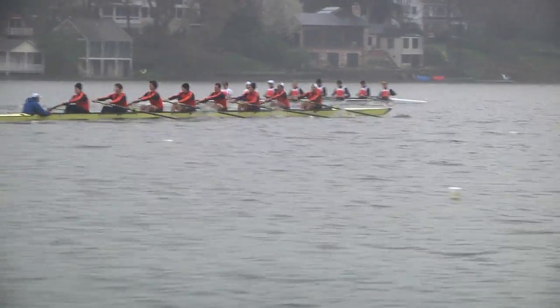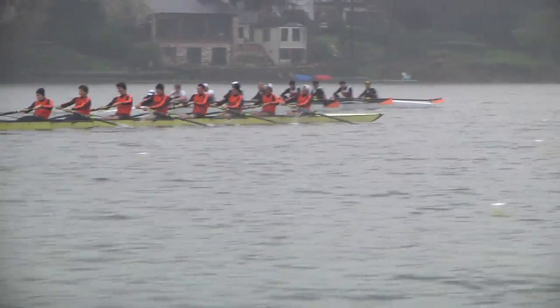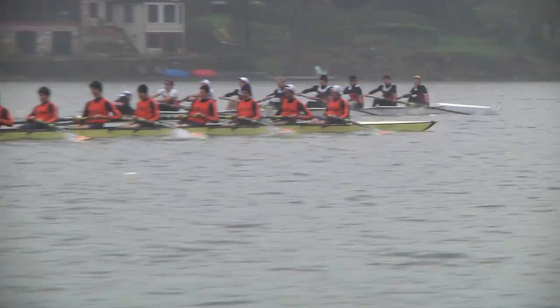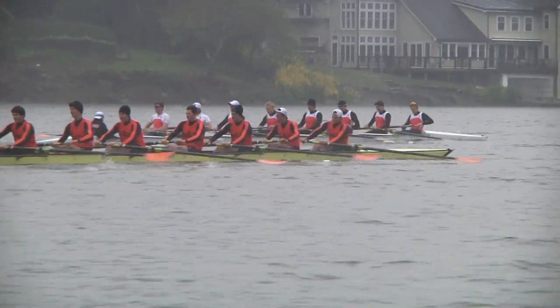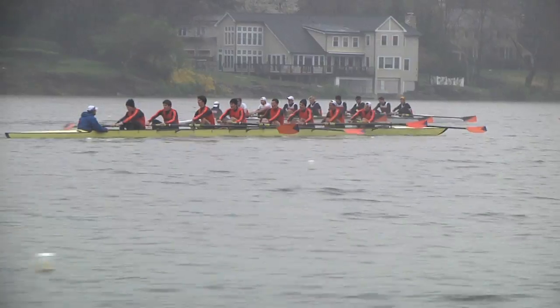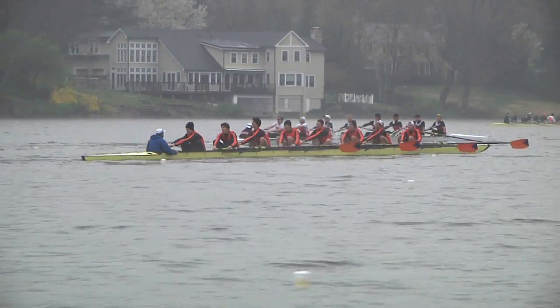Coxon for Syracuse has just called for a move. They're starting to move back just a little bit. Princeton still rowing just a little bit higher than Syracuse. Their distance is still the same, just about bow on stern. Again, sort of hard to tell with the angle that I'm at.